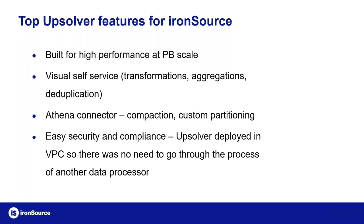Athena connector. So we started using AppSolver while we used only Redshift, and then we introduced Athena using AppSolver. For us, compaction and custom partitioning were a huge deal. Sometimes we are pushing data late. Sometimes it's just minutes or hours. Sometimes it's days. So compacting data was a must feature for us, and we got it using AppSolver.